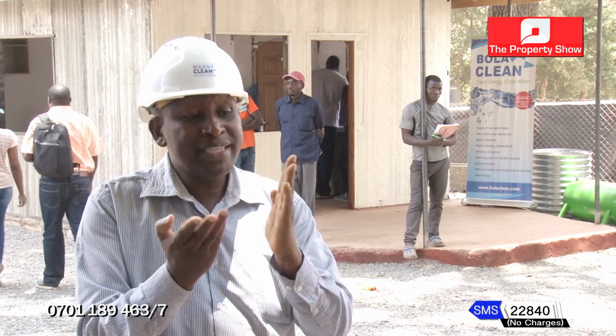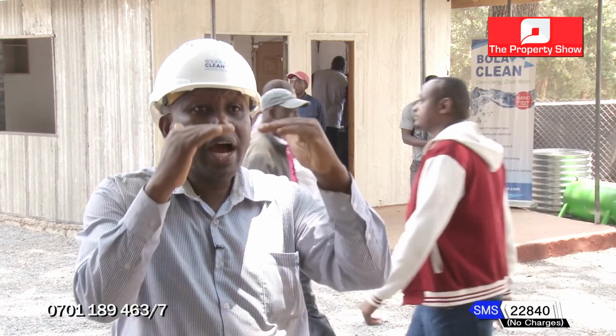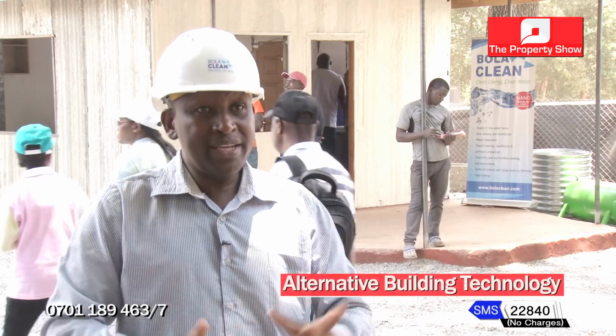And these panels are basically interlocking. It's a male and a female. And that is why, again, we are cutting down the cost of construction management. There'll be no need of cement or management on the site.